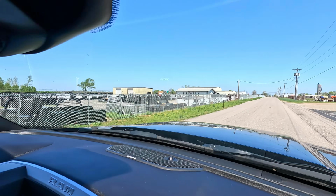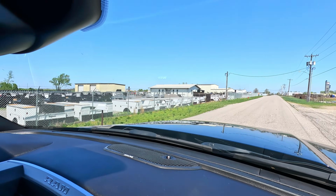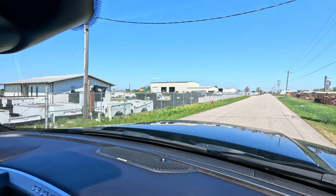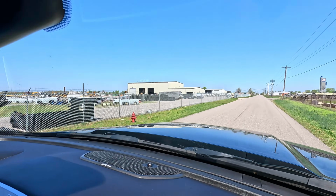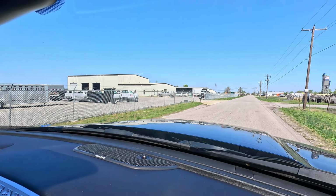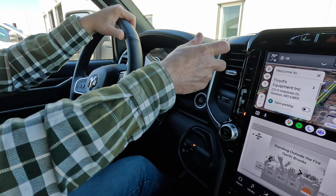Floyd's Equipment in Sikeston, Missouri stocks hundreds of upfitter solutions, including flatbeds and other utility truck beds. Take the next left, then turn right. They install 3 to 4 beds per day, and we arrive just in time for our noon appointment.